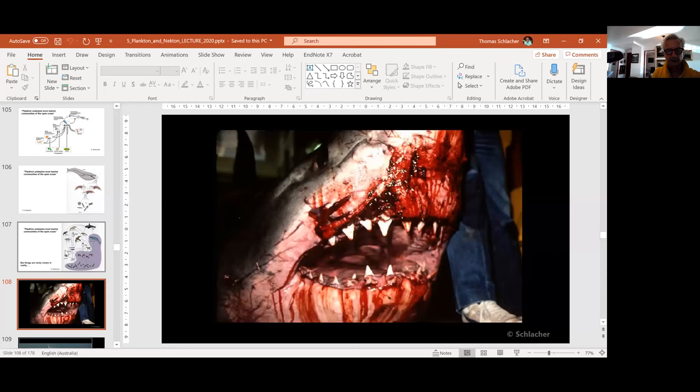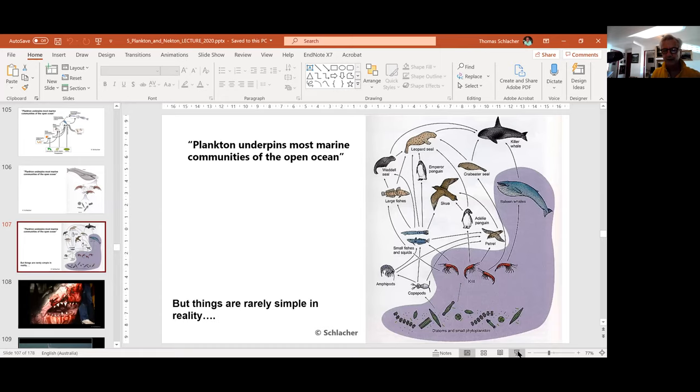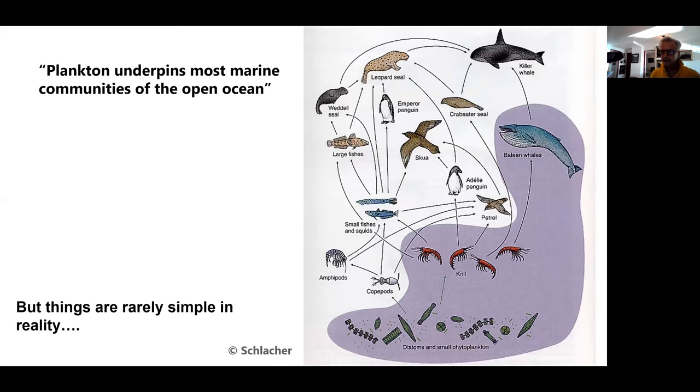Right, so we're officially on the recording mode, and we finished the last lecture showing you this diagram. What I tried to explain to everybody was that it might seem a little bit odd that we spend a lot of time studying plankton, but you cannot actually understand how the ocean works without understanding how plankton dynamics work.